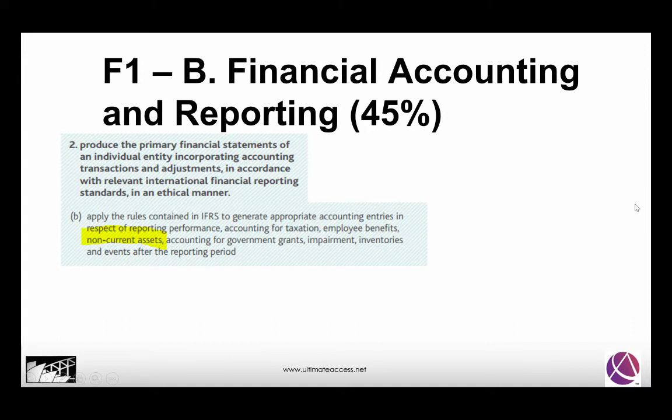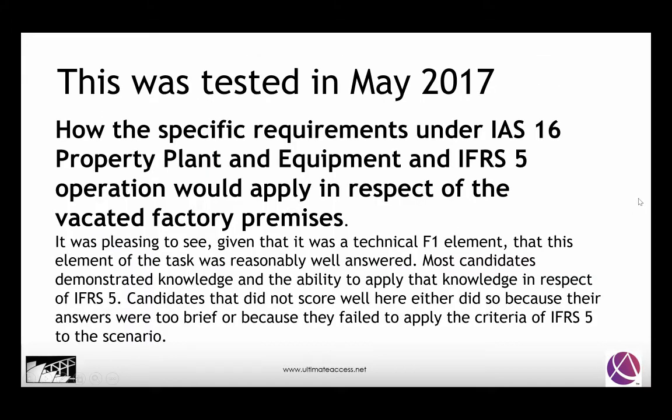Within the F1 syllabus there's a fairly substantial part allocated to financial accounting and reporting, worth 45% of the OT marks. Obviously that goes down by a third when we're looking at the overall operational case study, but that's still pretty substantial. And here: produce the primary financial statements of an individual entity incorporating accounting transactions and adjustments in accordance with relevant international financial reporting standards in an ethical manner. Within the indicative content, it specifically refers to non-current assets. So we know that this is a substantial area.